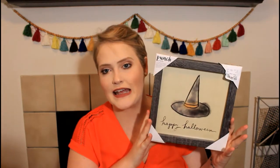Next thing is another sign, because I can't stop. I don't think I have any signs that are for Halloween, and I probably will end up getting a couple more because, like I said, I don't have a whole lot. But I just thought this was super cute. I love the little witch's hat. It just says Happy Halloween.